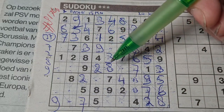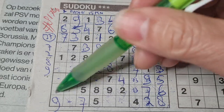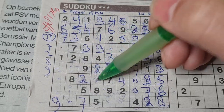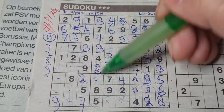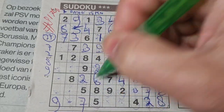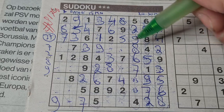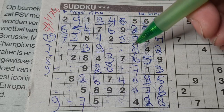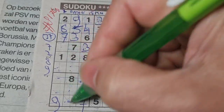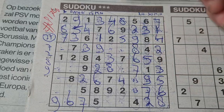1, 3, and then need a 4 here. 1, 3, and 1 box left in this column for number the 1, the 2, the 3, the 4, the 5, the 6 is missing here. All right. Then 6 in this row, 6 in the row below. So the last row, the only place left for the 6 should be there.